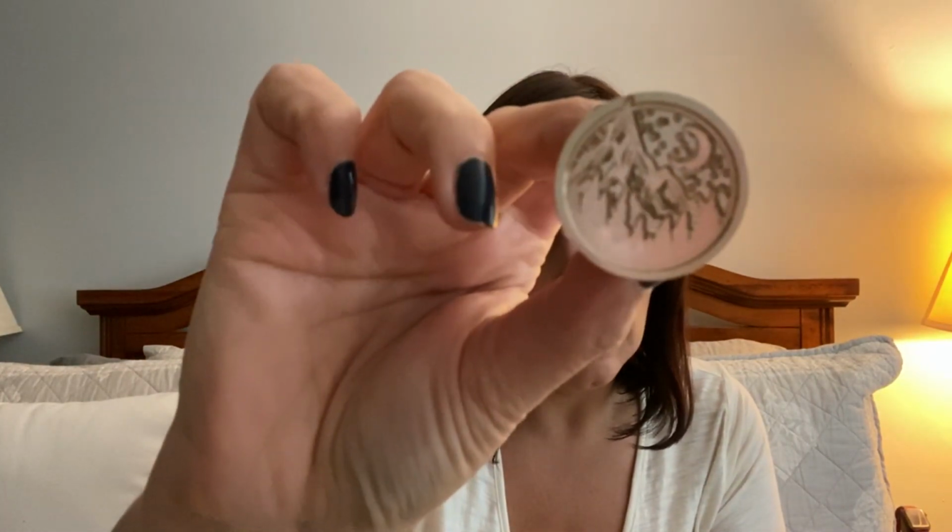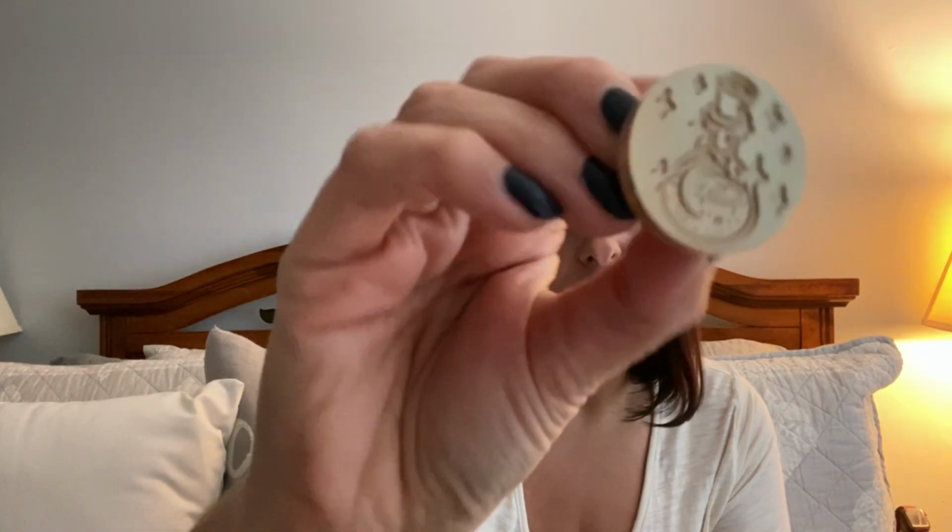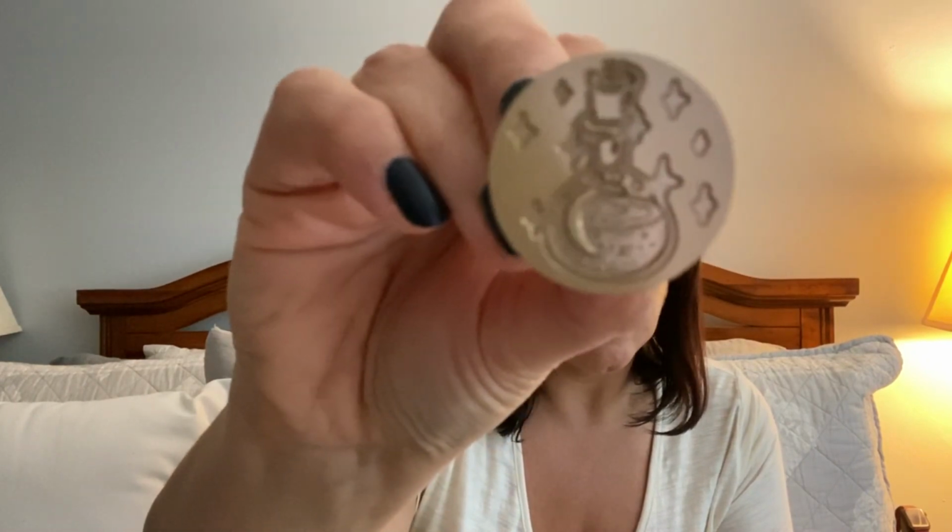And then we have this beautiful one, which looks like a mountain scene with the moon. And then this one is awesome because it looks like a little potion bottle. And so I've been using these to seal the top of my spell bottles that I make. I'm just super excited about another way to seal the spell bottles, because I do use spell bottles quite a lot in my practice.